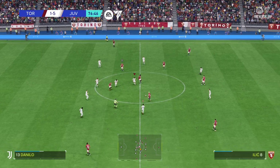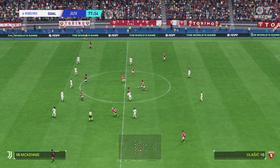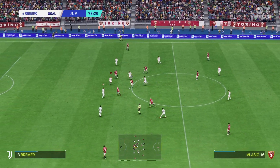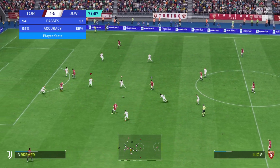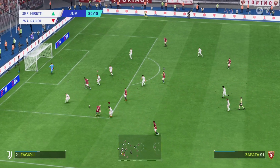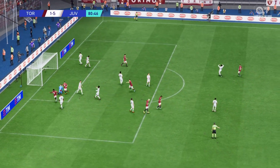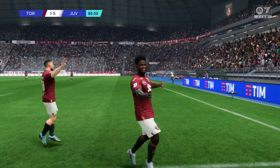Zapata. Ricci. Ilic. This is a good run. Now, can he pick out the right option? And they've got it back now. That's set up the chance. And it's on now. A goal that brings only ironic cheers from their supporters. It's all too late.